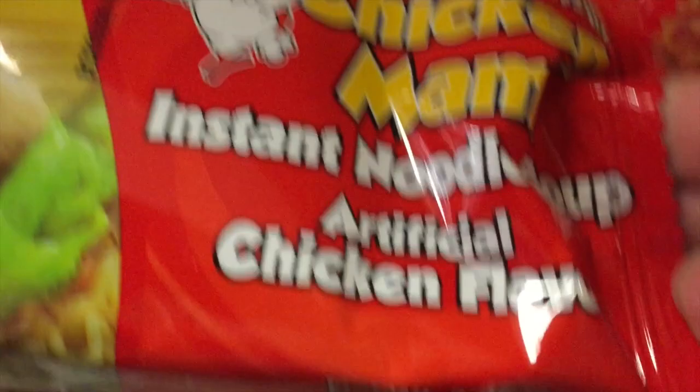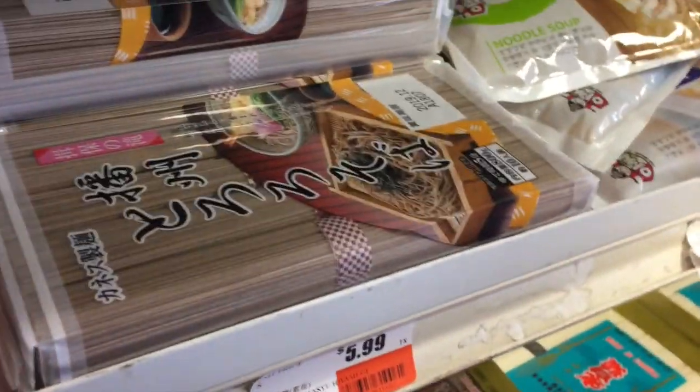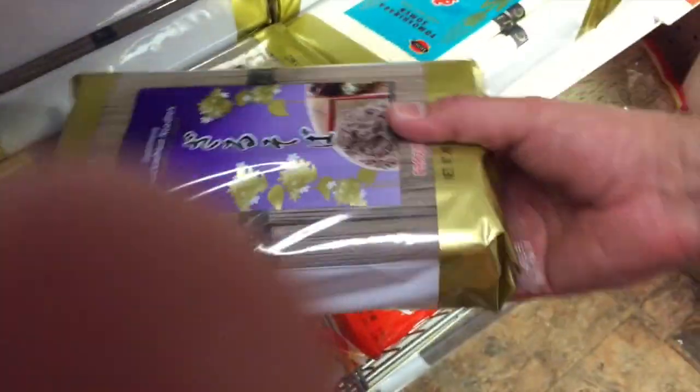Look, chicken mommy. Instant noodle soup, artificial chicken bite. Blue tiny soba. This is soba. I'm gonna get that fast. Product of Japan.